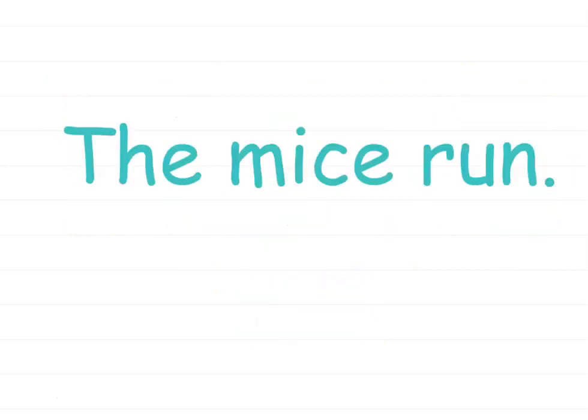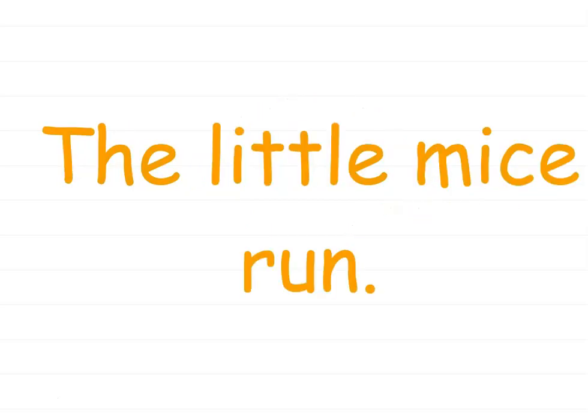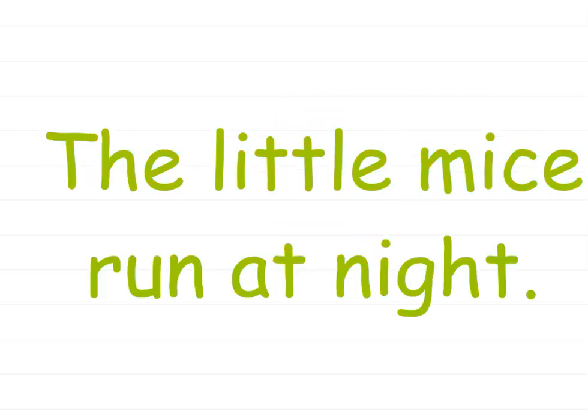The mice run. Let's look at this simple sentence. What's the noun? Mice. What's the verb? Run. The little mice run. Do you see how I added the adjective little to describe the mice? The little mice run at night. I added a preposition to explain when they run.